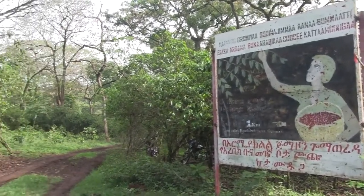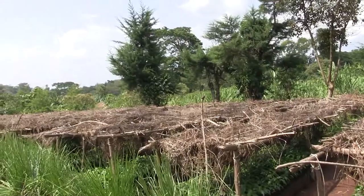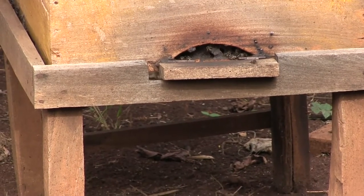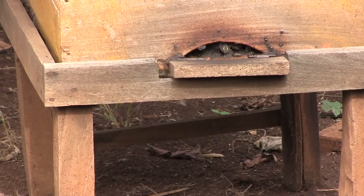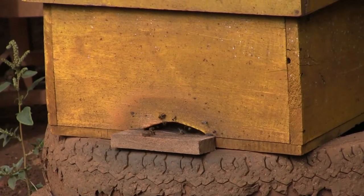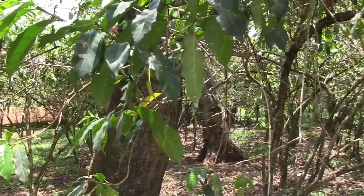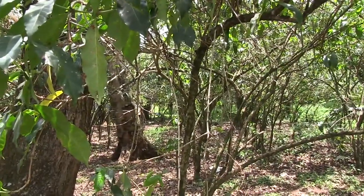I'm amazed. I'm standing around these beehives. They're not biting me. They are very safe. This season they are somewhat weak. Are they a local bee? Are bees endemic to Ethiopia? Yes, endemic to Ethiopia. The bees are important to the coffee growing because they do the pollination and you also get honey.